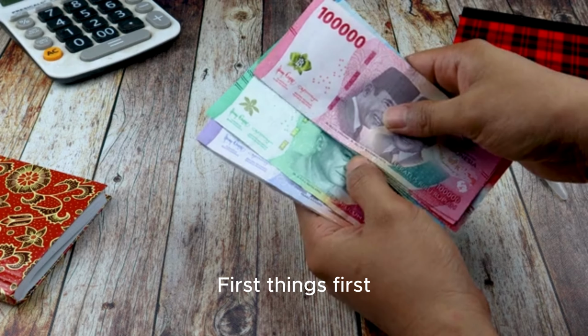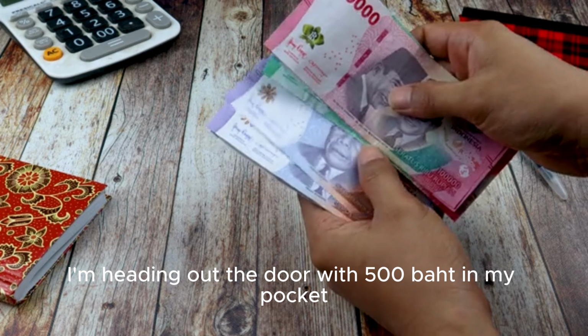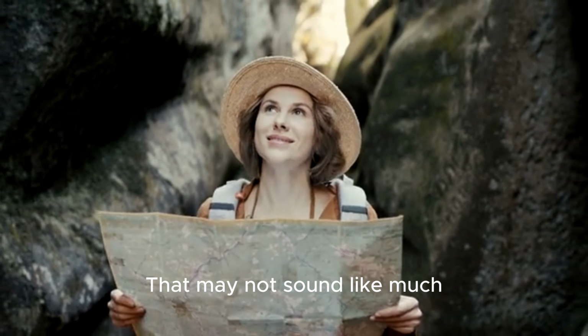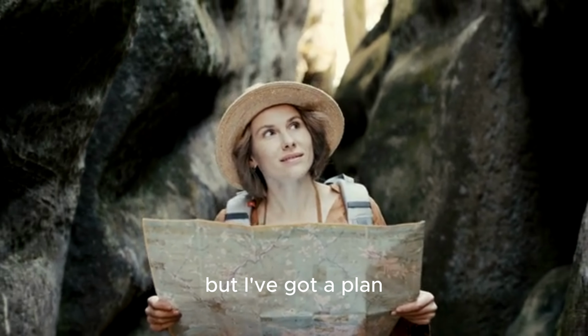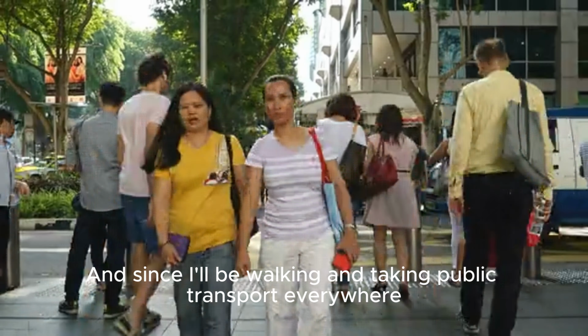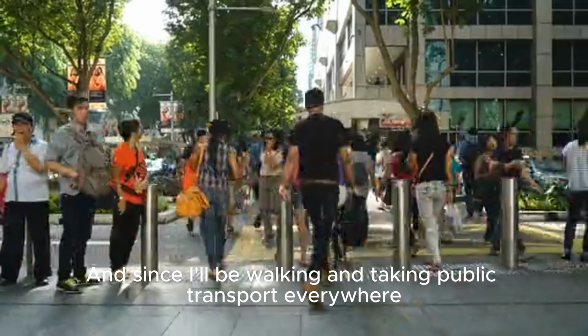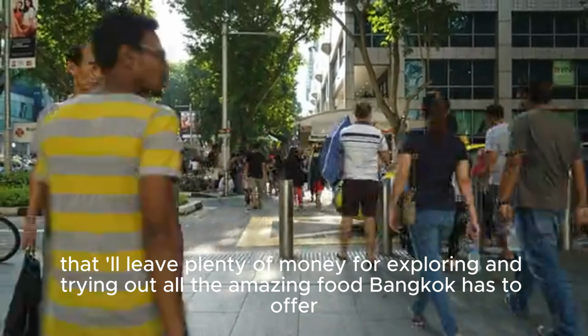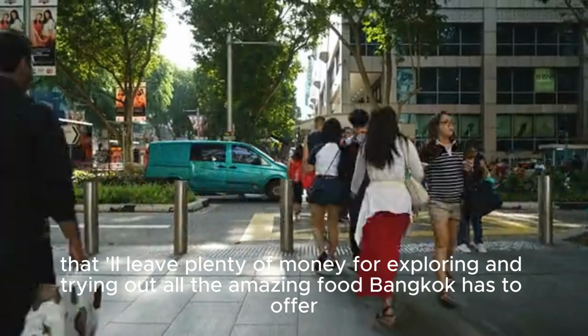First things first, I'm heading out the door with 500 baht in my pocket, which is about $15 US. That may not sound like much, but I've got a plan. Breakfast is going to be 150 baht or just over $4. And since I'll be walking and taking public transport everywhere, that'll leave plenty of money for exploring and trying out all the amazing food Bangkok has to offer.